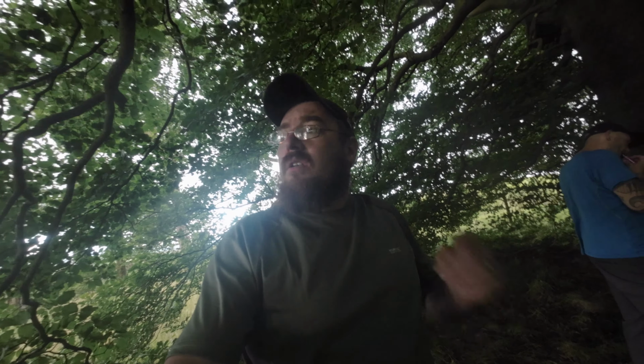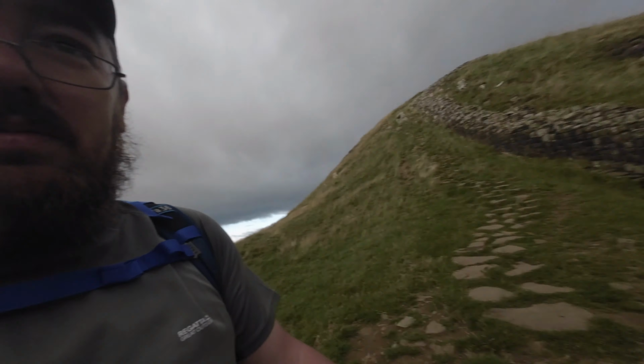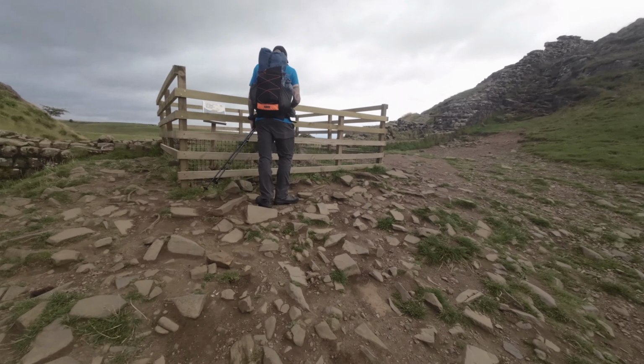And we'll be definitely bringing you back for Sycamore Gap. We're literally maybe 10-15 minute walk before we can start to see it, I think. So yeah, bring you back at Sycamore Gap. I said I'd bring you back. We're at the Sycamore Gap, just there.